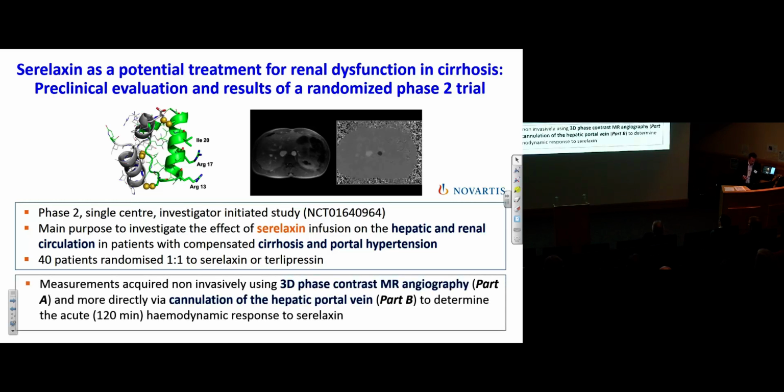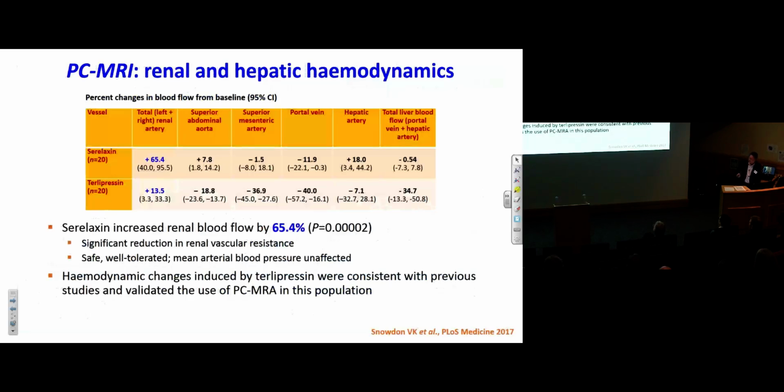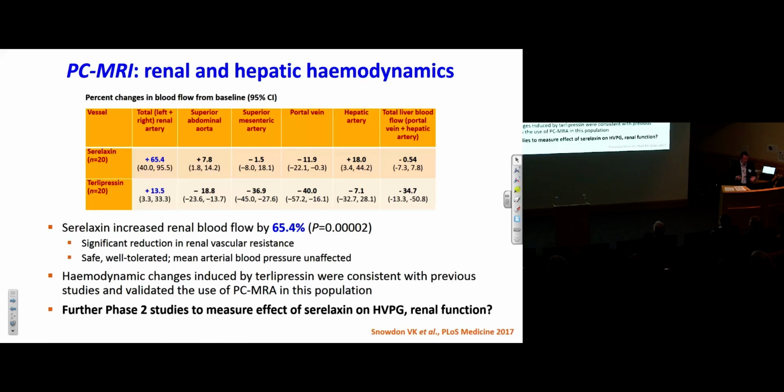And just to say, in a small group of patients we also directly measured the pressure in the hepatic portal vein. Again, to cut this very short, using MRI, we showed a significant and very exciting increase in renal blood flow in response to serelaxin. And this is a potential game changer in my particular area of expertise in hepatology. So we're hoping that this will lead to further phase 2 studies where we can start to link hemodynamic beneficial changes to functional changes.